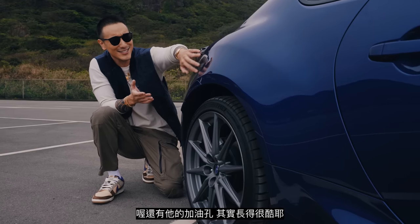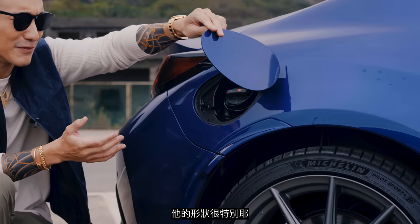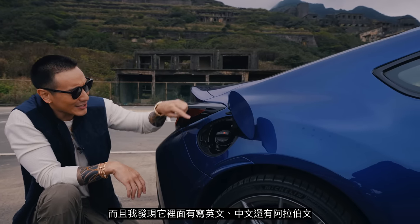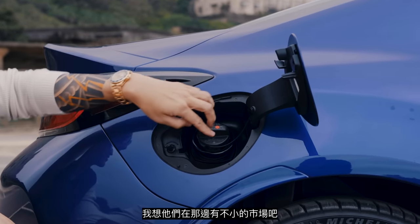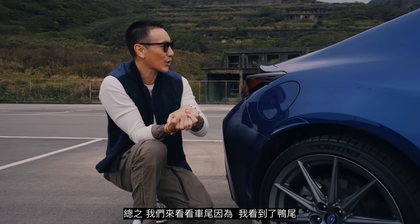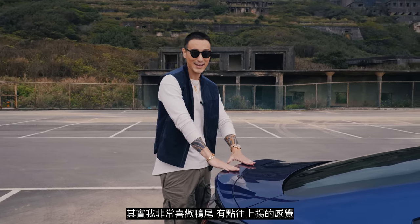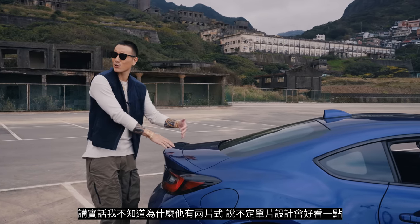This gas cap looks really cool, the shape of it. It's very different than all the other ones. And I realized that there's English, Chinese and Arabic. I guess they have a big market there. Anyway, let's take a look at the rear of the car because I see a ducktail. This is really cool because I like the ducktail design. It kind of comes out a little bit. Obviously, I'm not sure why it's a two-piece design.